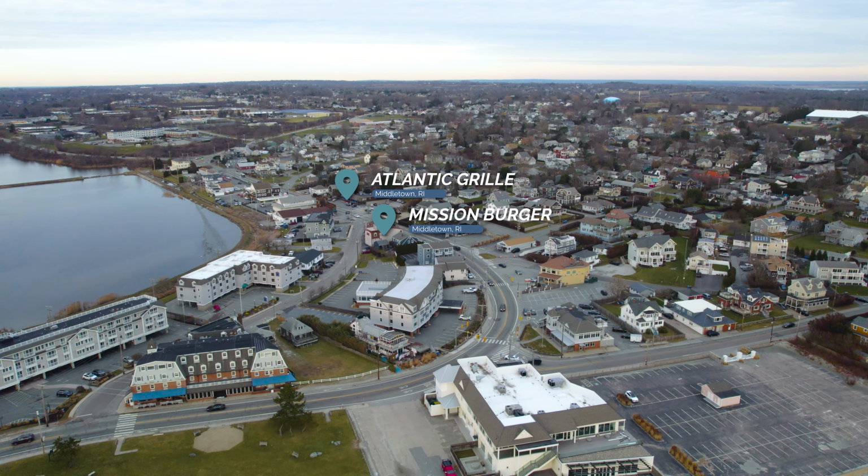You'll probably want to take a bike or a scooter over to Second and Third Beach just because you have to go over Purgatory. So it's probably about a 5-minute bike ride to about a 2 or 3 minute scooter ride. Now, one thing about this location to keep in mind is you can walk to some of the most popular restaurants here in Middletown. You have Mission Burger, Atlantic Grill. So people like this neighborhood because you can walk everywhere.